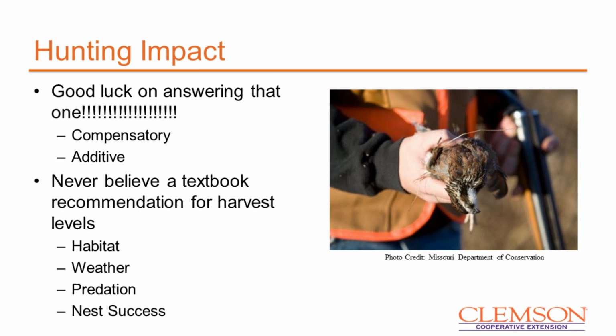Hunting impact. This is one that gets me in trouble. It doesn't matter whether I'm talking with a landowner or a plantation manager, I am constantly getting this question. Should we be hunting our wild birds? Should we not be hunting our wild birds? Well, there's no way I can give you an absolute answer to that.